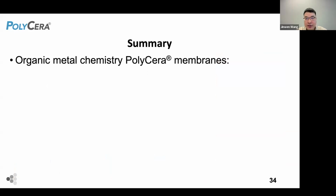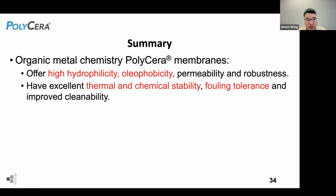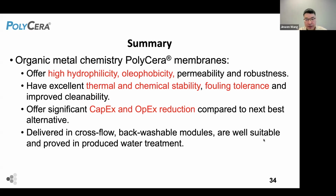As a summary for the presentation, with organic-metal PolyCera membranes, it can offer high hydrophilicity, oleophobicity, and high permeability, and also robustness due to the nature of the organic-metal material. It has excellent thermal and chemical stability and fault tolerance, which is suitable for produced water treatment. It offers significant CAPEX and OPEX reduction compared to traditional polymeric membrane and ceramic membrane systems. The element is delivered in cross-flow backwash modules, and is suitable and approved for produced water treatment.